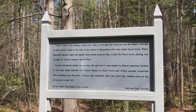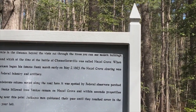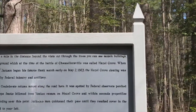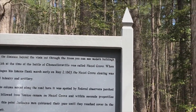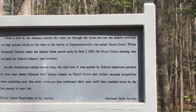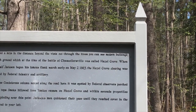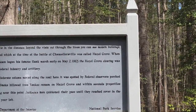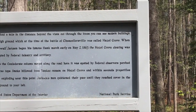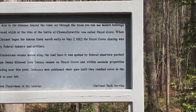Here we go. This is one of our placards here. You can see about a mile in the distance beyond the vista cut through the trees, you can see modern buildings on high ground, which at the time of the Battle of Chancellorsville was called Hazel Grove. When Stonewall Jackson began his famous flank march early on May 2nd, 1863, the Hazel Grove clearing was occupied by Federal infantry and artillery. As the Confederate column moved along the road here, it was spotted by Federal observers perched in the treetops. Smoke billowed from Yankee cannon on Hazel Grove, and within seconds, projectiles were exploding near this point. Jackson's men quickened their pace until they reached cover in the low ground to your left.